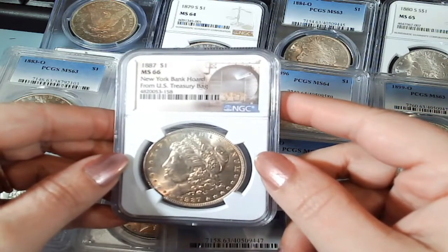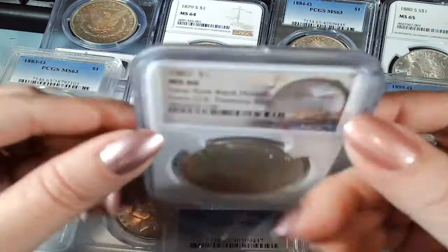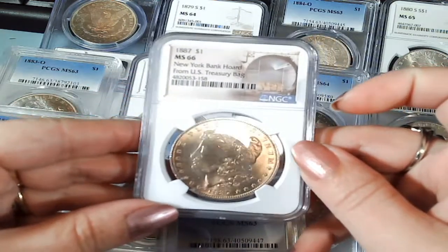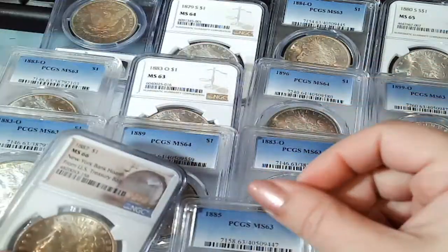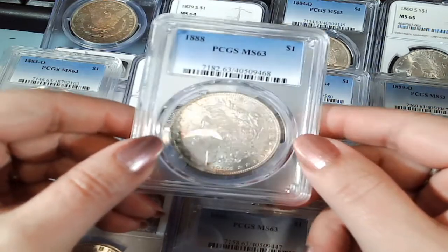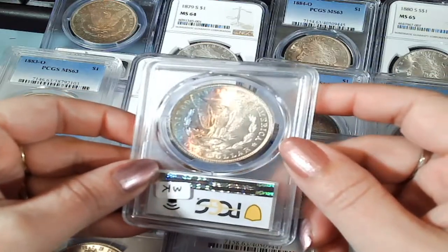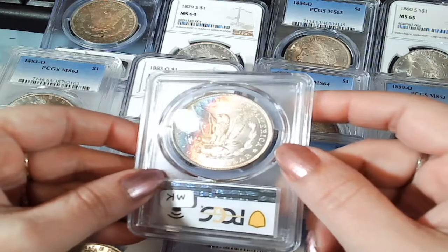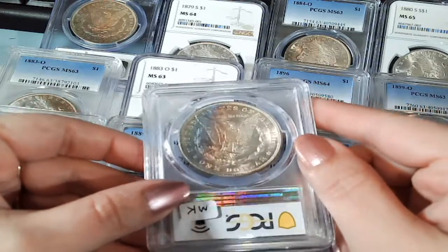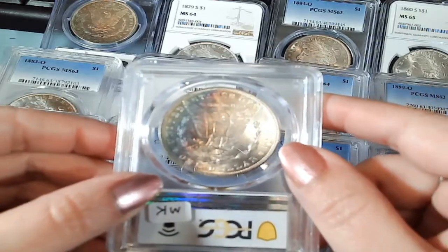What's this? New York Bancorp. MS-66. Woo boy! That's some high grading right there. MS-66 golden front. Here's the last but not least. Has a little green around it. Ooh, ah. Look at that rainbow. It's a rainbow. It's a double rainbow all the way. Taste the rainbow.